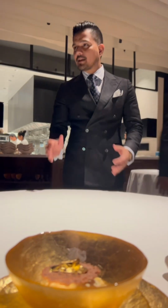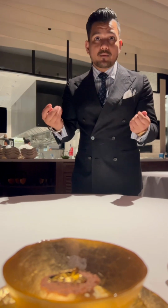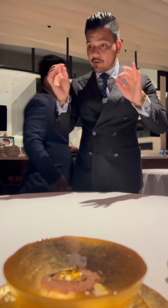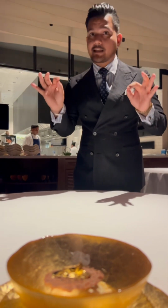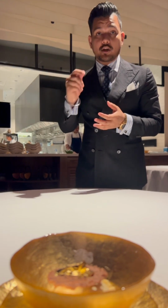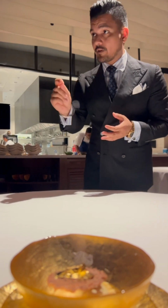So this is your main dessert. We are serving you ghevar. Ghevar in India, it's a cookie which is made up from refined flour, clarified butter and milk. What we've done here, we've made a thin ghevar out of cacao. Then we paired this with toasted barley ice cream. It has cauliflower crema and a butterscotch floss.